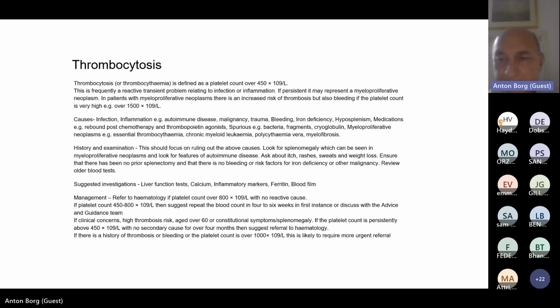Thrombocytosis is commonly due to an acute reactive state, but if it's chronic, lasting more than 6 months, then it's usually due to chronic iron deficiency, a chronic inflammatory disorder, or a bone marrow cancer like a myeloproliferative neoplasm. If you have clinical concerns, if the patient has a history of thrombosis, is over 60, has a large spleen or constitutional symptoms, that's when you refer to a hematologist.